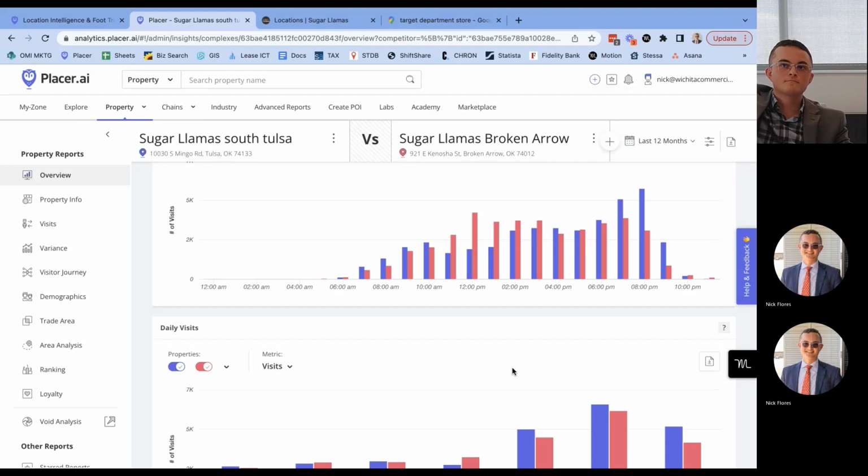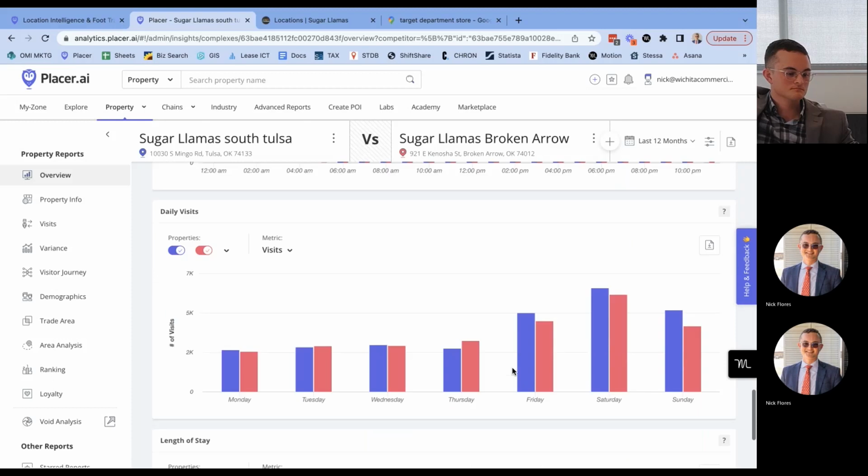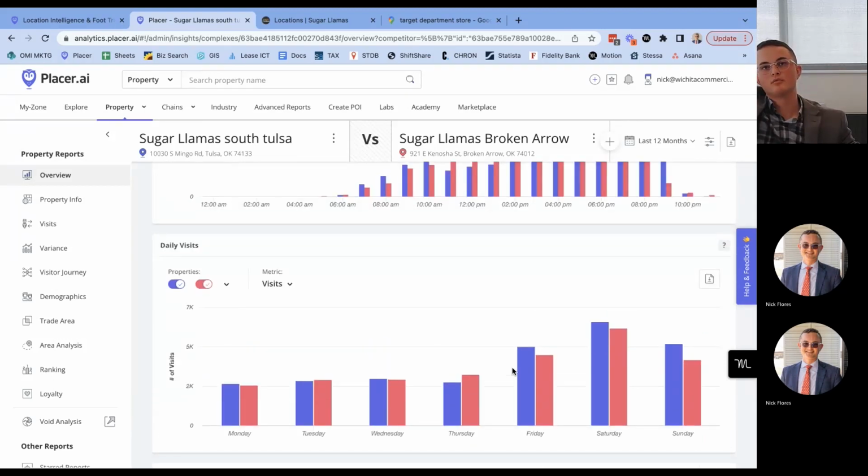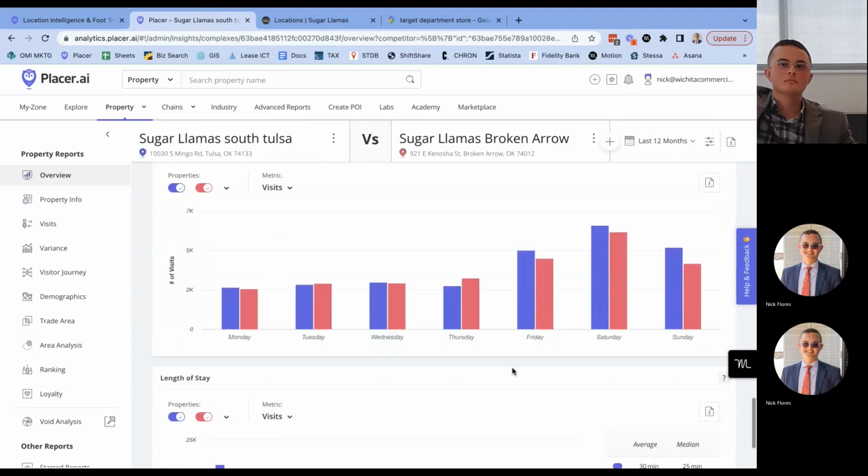It looks like South Tulsa, being the dark blue or purple, that's more of a destination site as opposed to the impulse of Broken Arrow. So it looks like this concept can do well both as a destination and an impulse site. Very busy throughout the weekends.